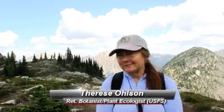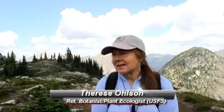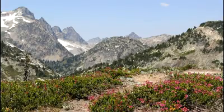Maple Pass Plant Restoration Project is a partnership between the Forest Service and the Park Service to basically eliminate social trails up at the Maple Pass Loop, but also to revegetate the land. This trail gets something in the neighborhood of about 10,000 visitors a year from all over the world. And it's written up in all the trail books as if you have one day to hike in the North Cascades, this would be the trail.